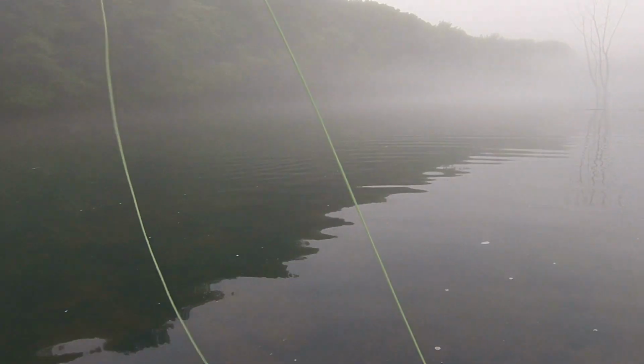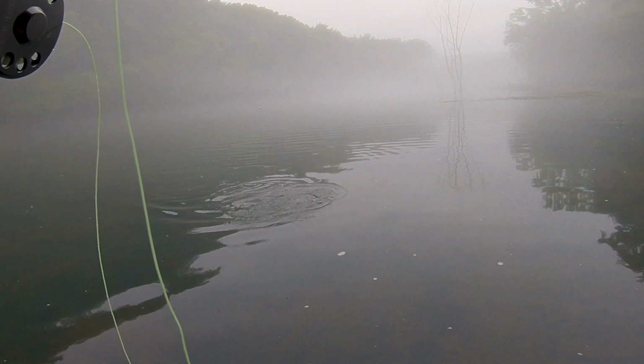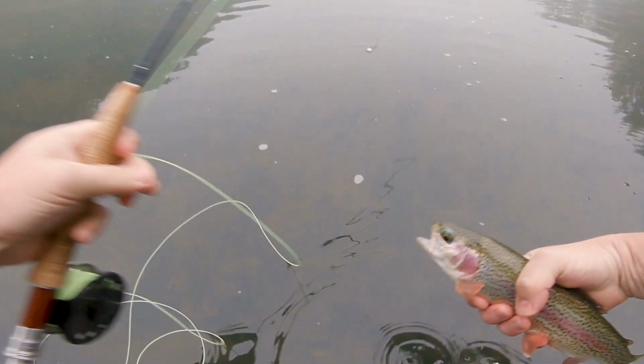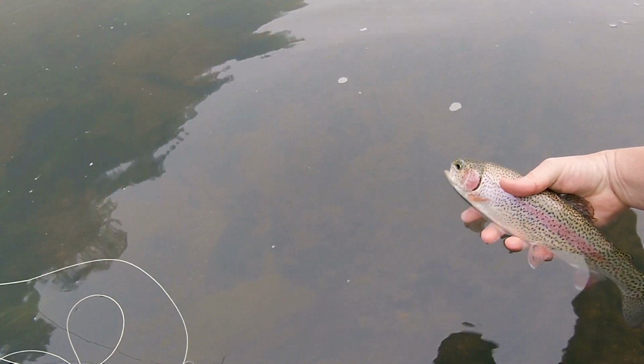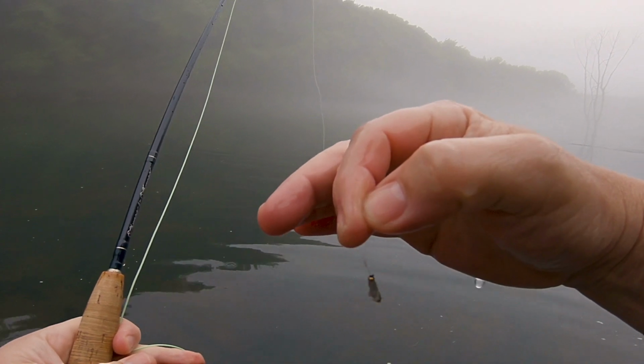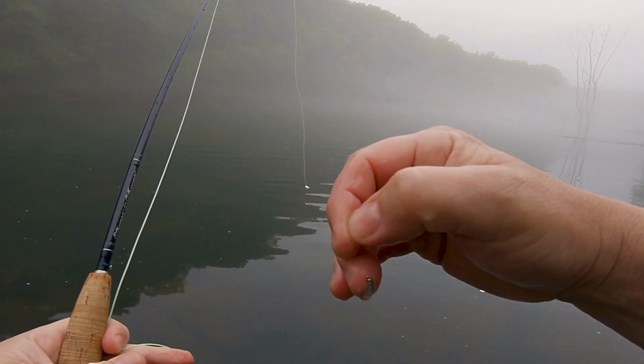I think he thinks he's a little bit bigger than he really is. Still a nice little rainbow. Really pretty color. Yeah, nice fish. Great color. All right, dude. I don't know if you can see that. I'm sure you can't with it shaking. Just a little beadhead, light gray sow bug.